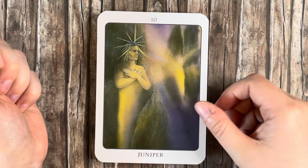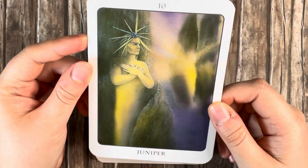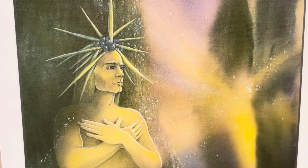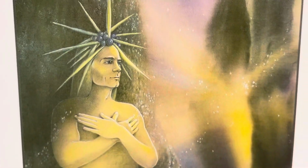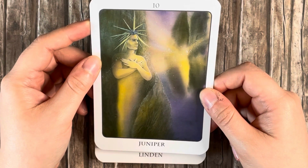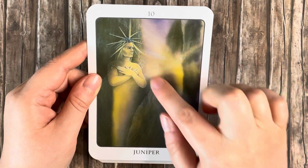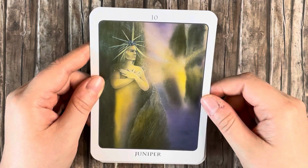Juniper. Ooh, okay. Still a very gorgeous card. He reminds me a little bit of the holly. Like the face is quite similar to the holly card, but not quite. Just a little bit. Love this source of light here as well.